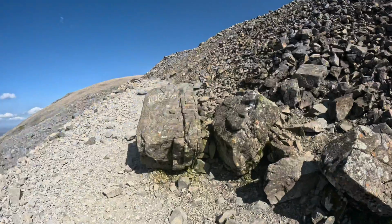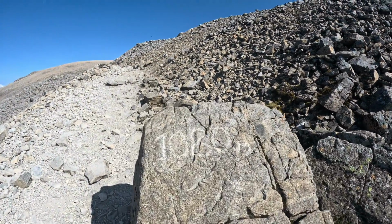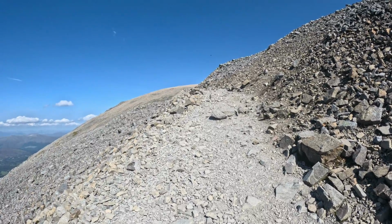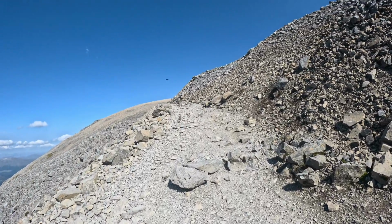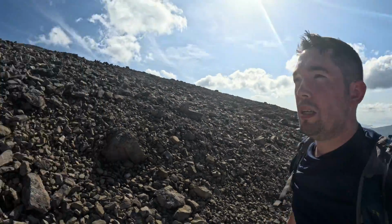So, we've got a bit of an interesting stone here. It says 1,080 metres. Just here. So yeah, we carry on. We're 3/4 of the way. Okay, we're coming up to turn 6 now, which is just here.